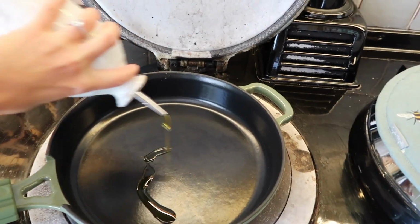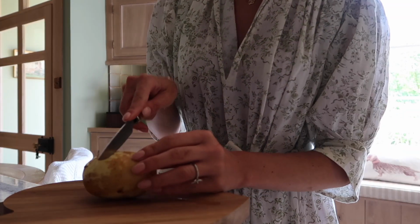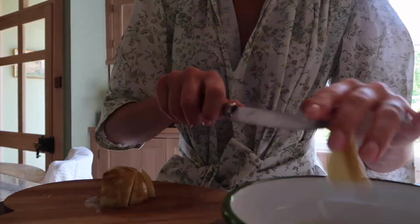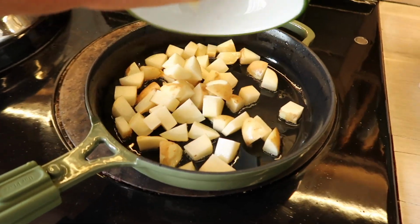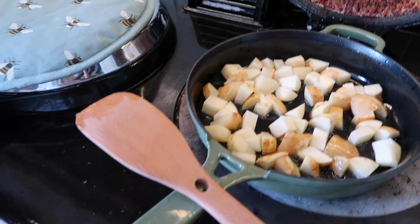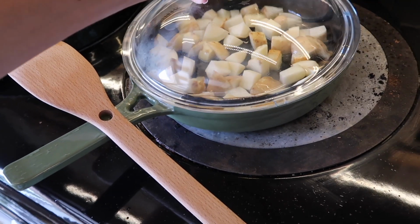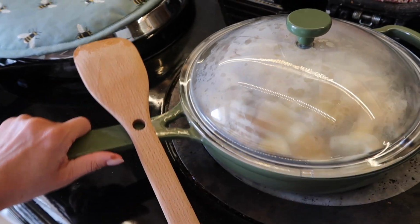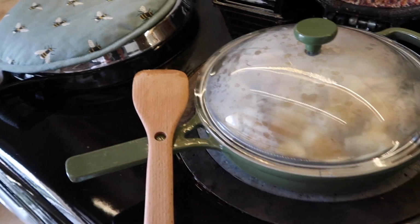So we're starting off by heating some olive oil in the cast iron Always Pan, and then cubing my potatoes. Adding the potatoes. And now these will fry for about 20 minutes, but if we add a lid on, it will steam them up and hopefully help them to soften. It will speed this process up and hopefully they'll soften in the middle. So this should only now be about 15 minutes.